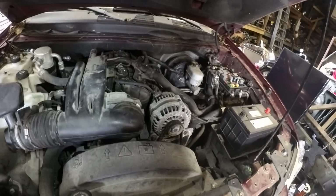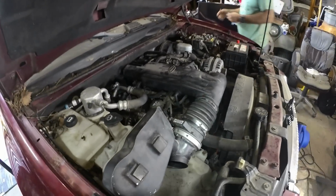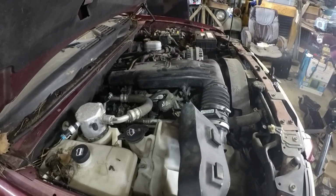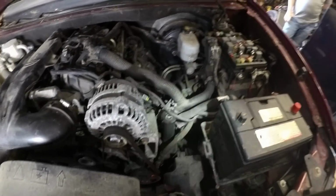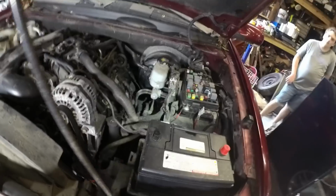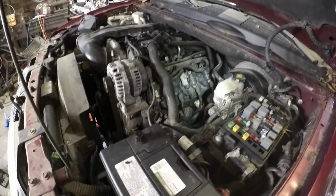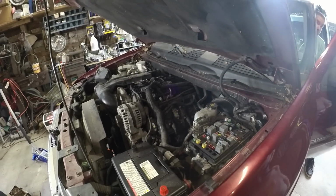Let me crank on it while you're up here, to hear the noises. I think what you're hearing is the O2 sensors, like just the bungs are out. There might be something else. I wonder if there's some sort of anti-theft going on or something weird. Go ahead again. I don't know, bro. Hit it again. I'm gonna floor it. I tried that too.